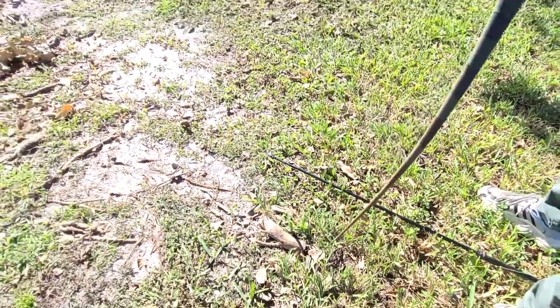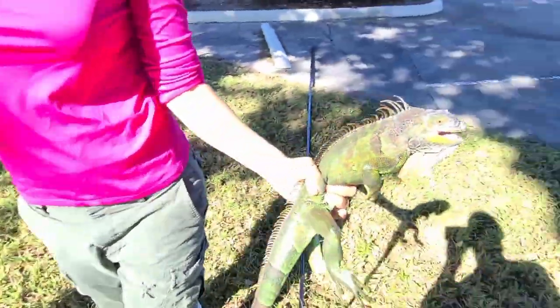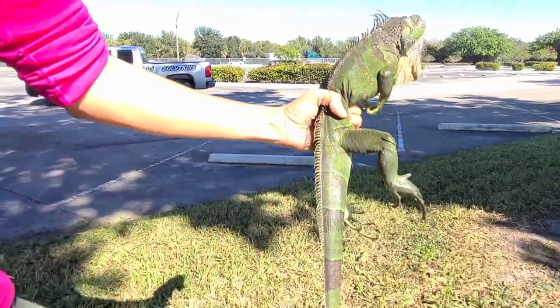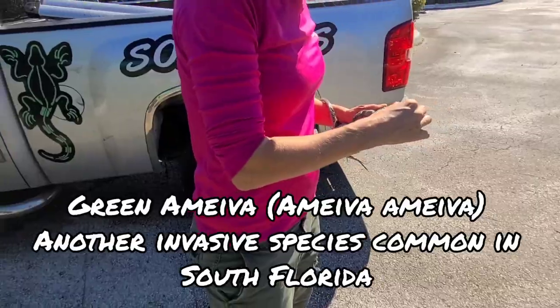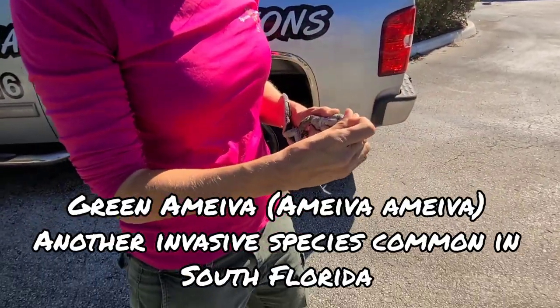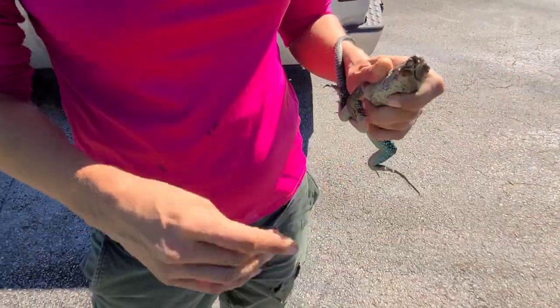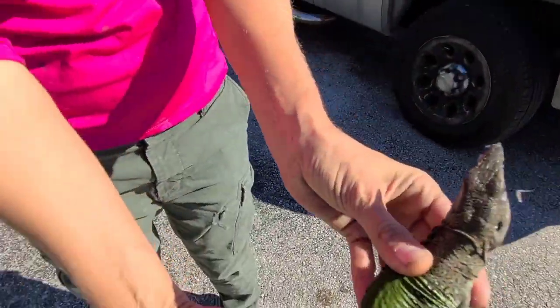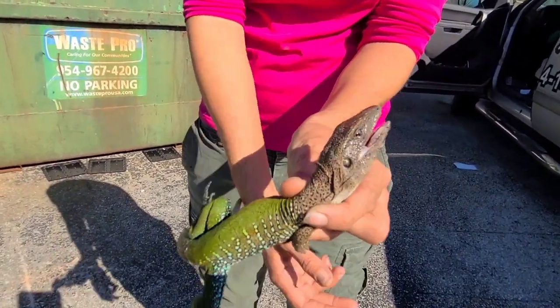Get on this side and you'll have the light. See, now you can see me. This is like the third largest iguana I've ever gotten. Giant green iguana, an invasive species here in South Florida.